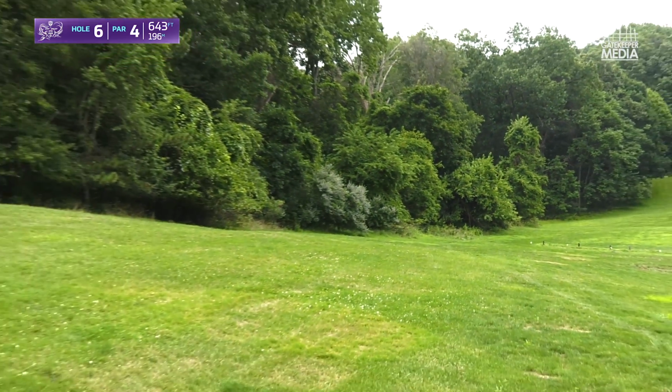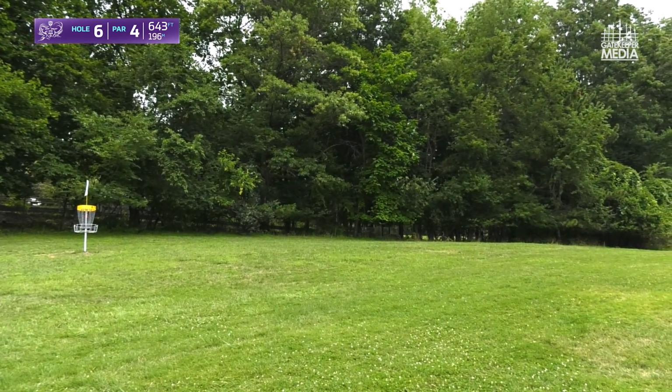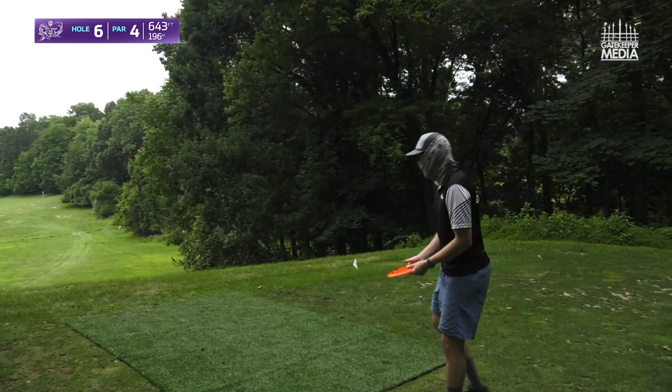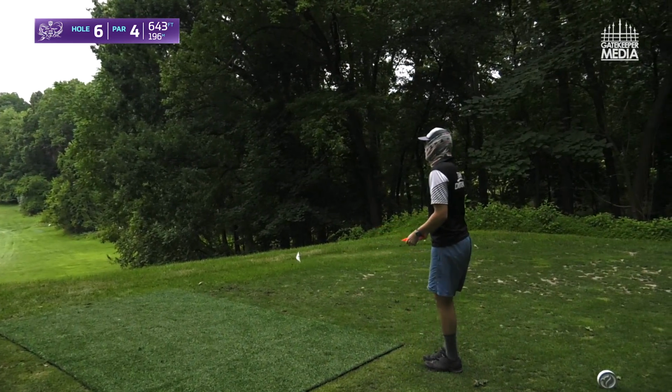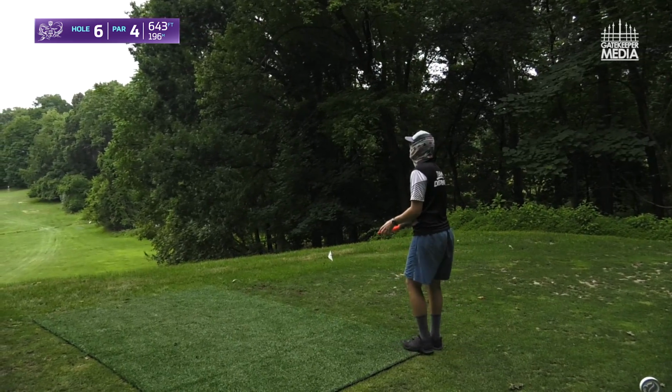Yeah, I was glad Simon went first. We had a little bit of a headwind, so I got to see his line, and that was perfect. He's looking at an eagle putt from like 60 or 70. I think he expected it to go further, which is surprising. Yeah. I think he was talking about how his disc dropped out of the air.